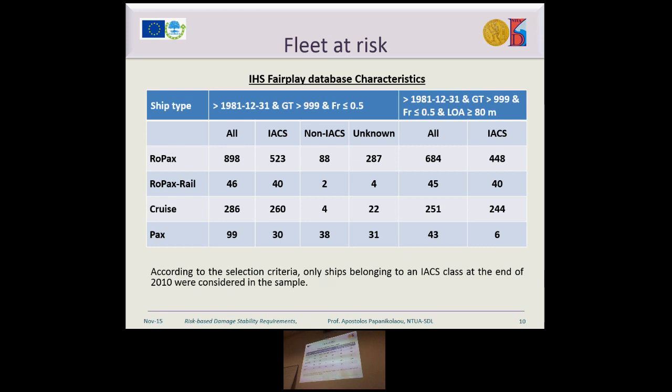And here you have, first, the fleet at risk for the period. Ships built after 82, GT over 999, and the foot number less than 0.5. So you see here the various categories, the number of ships, Ajax and non-Ajax ships, and then in total the ships, if we take the various categories into account. Actually we took Ajax ships only.